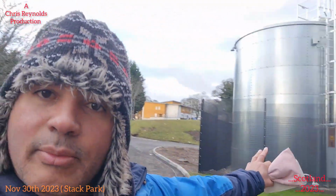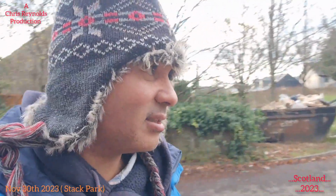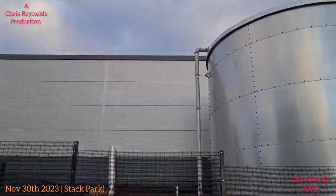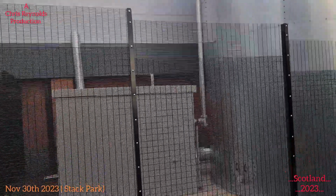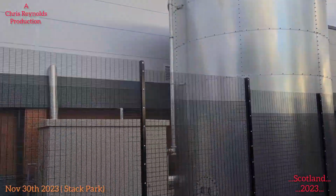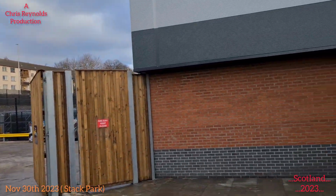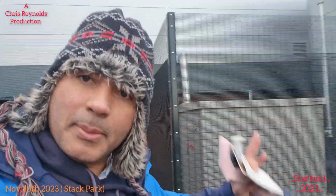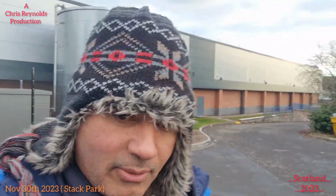And that big tank will be probably for the heating, I think. I'm going to guess it's to do with the gas heating or something along those lines. I'm not sure. It'll be probably something to do with the heating. I'm going to guess it's something to do with the boiler system. It'll probably be all the modern thermal efficient heating and, you know, for the environment, all that stuff.